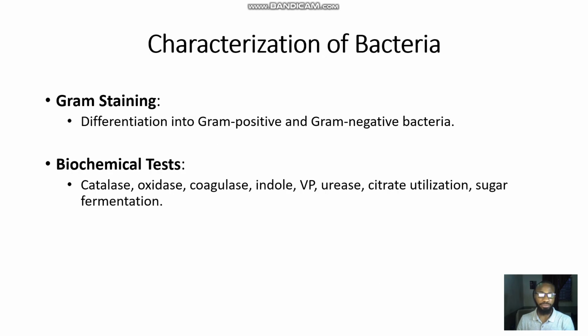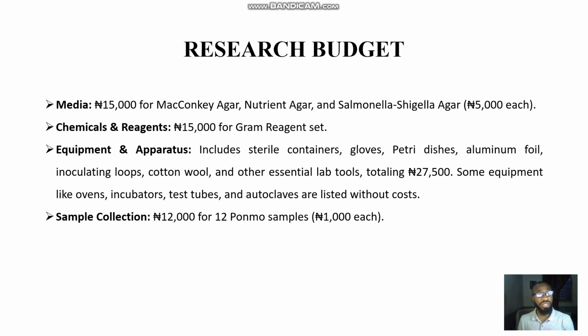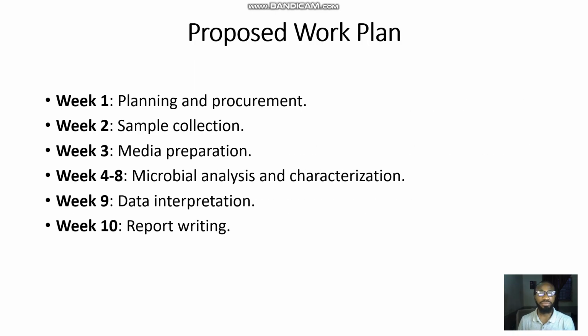The bacteria will be characterized using Gram staining and biochemical tests. The research budget includes media, chemicals, equipment, and sample collection. The proposed work plan is a 10-week program which will start from planning, sample collection, media preparation, microbiological analysis and characterization of the organisms, data interpretation, and report writing and defense.